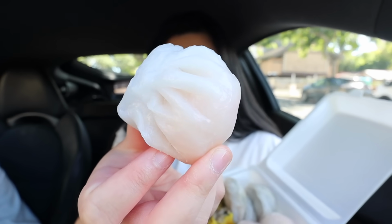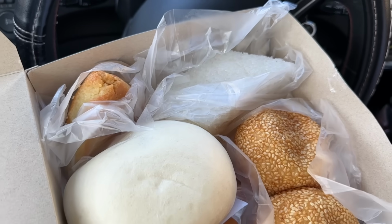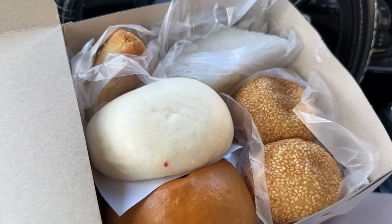It has a chew to it, and it actually has a good amount of flavor. Now for the hagao. Whoa. This thing is filled with shrimp, literally stuffed to the brim. They're perfectly cooked, has a nice crunch to it. We also have this box of baked goods. Tasiu manapua, which is basically like a baked tasiu bao.